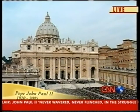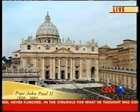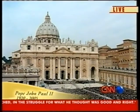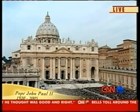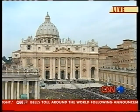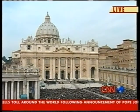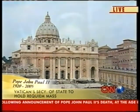Pope John Paul II passed away in his Vatican apartment at 9:37 local time Saturday night, ending a papacy that lasted more than 26 years. A huge crowd, as we're seeing there, gathering in St. Peter's Square. There will be a special mass honoring the Pope, scheduled to take place in 30 minutes. Our Jim Bitterman is on the ground there in Rome with more on what's happening, what the mood is, and what to expect in the next few hours.